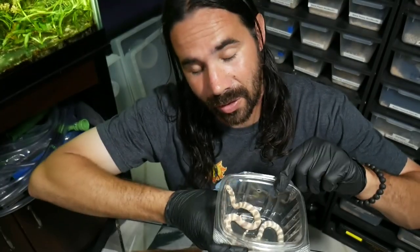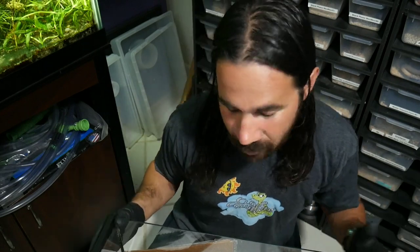And this girl is hypo, and he believes she also is het for blue-eyed lavender or another strain of lavender. We're not sure yet, so we're gonna have to prove that out. But I got a little display tank here. I'm gonna put them in, let you get a better view of them.